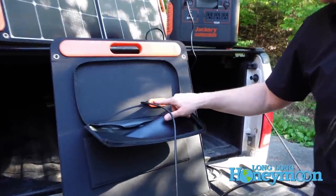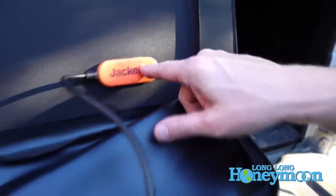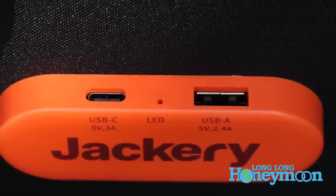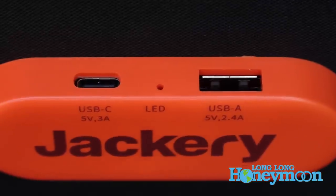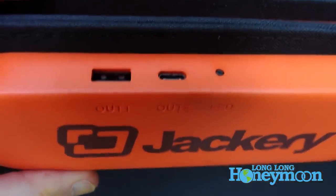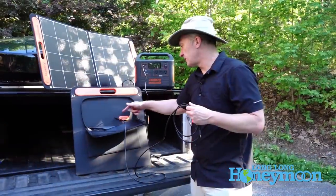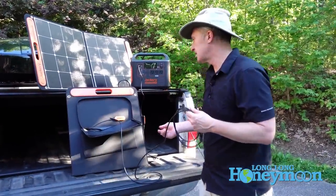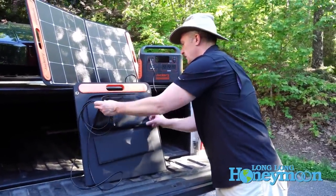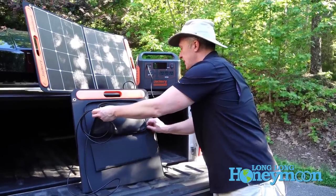And they moved the USB ports. You've got a USB-C and a USB-A charge port directly on the solar panel. In the previous year's model, those ports were more exposed up towards the handle portion of the panel. In this new version, they are inside this little pocket.